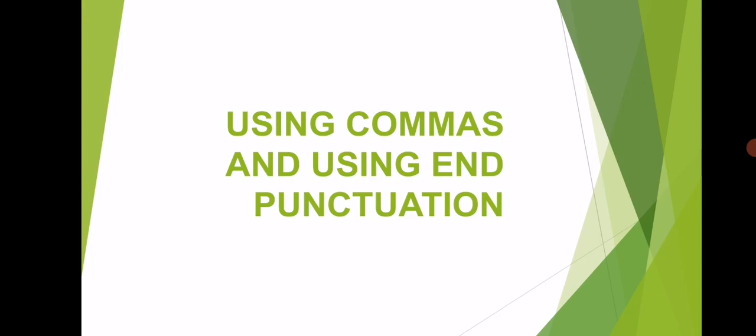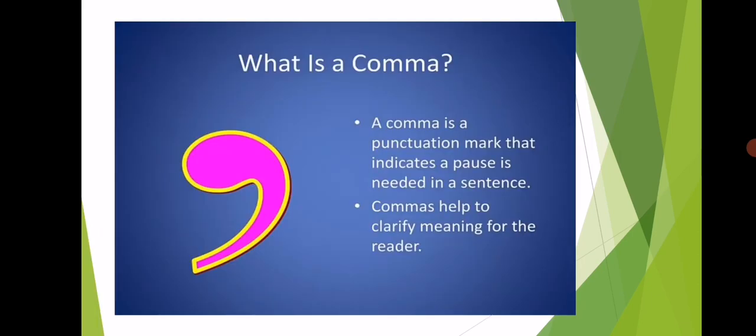So today I'm going to report about using commas in punctuation. So first, what is a comma? A comma is a punctuation mark that indicates a pause as needed in a sentence. Commas help to clarify meaning for the reader. So we use a comma to show a short pause which separates parts of a sentence.